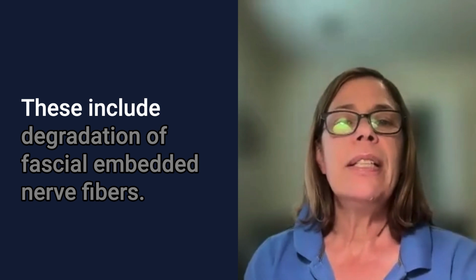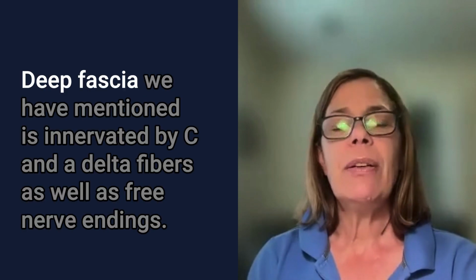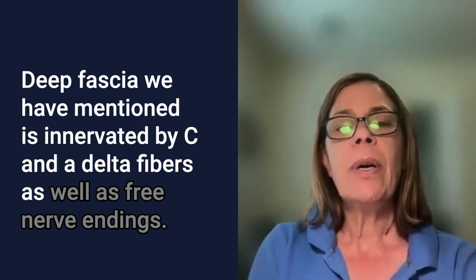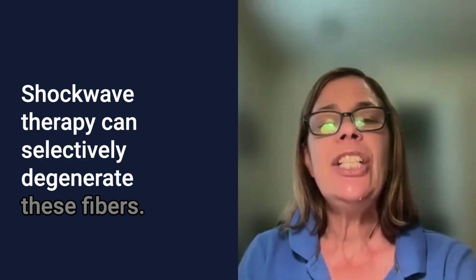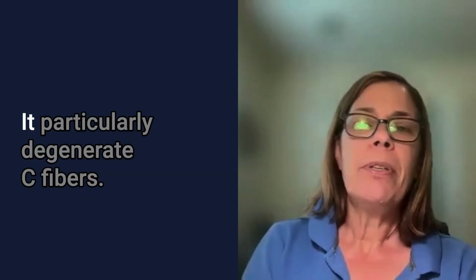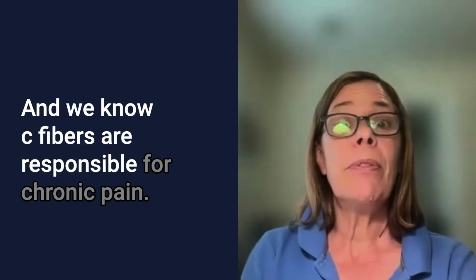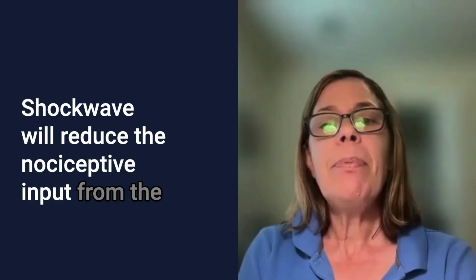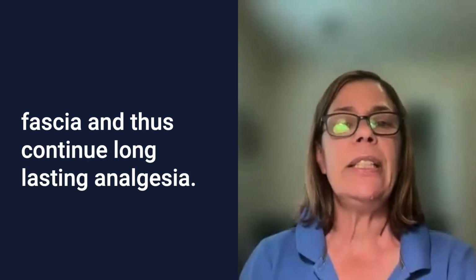These include degradation of fascial embedded nerve fibers. Deep fascia, we have mentioned, is innervated by C and A delta fibers, as well as free nerve endings. Shockwave therapy can selectively degenerate these fibers. It particularly degenerates C fibers, and we know C fibers are responsible for chronic pain. Shockwave will reduce the nociceptive input from the fascia and thus continue long-lasting analgesia.